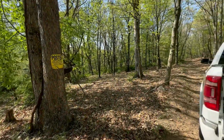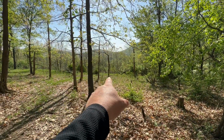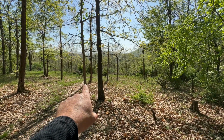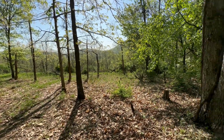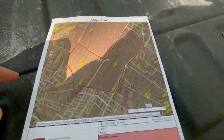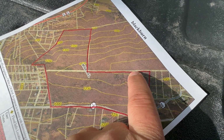But I want to point out where I'm at here. As you can see, I just drove my truck right up through here. I came in that gate there, and you kind of drive through the power line, and I'm on the northeast end of the property. The little path comes up here, and where I'm at is right here. You can see the little field there, and I'm up on top.